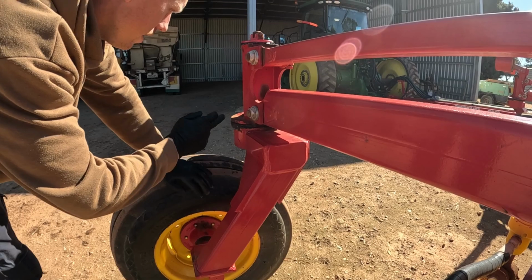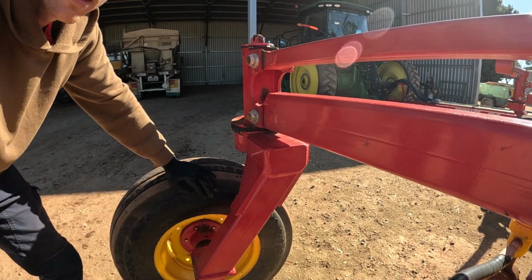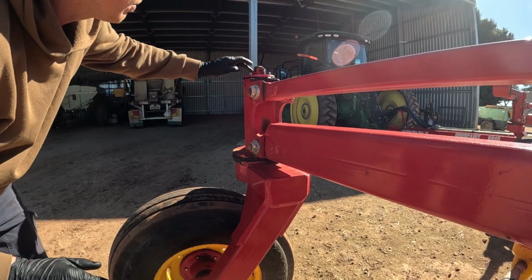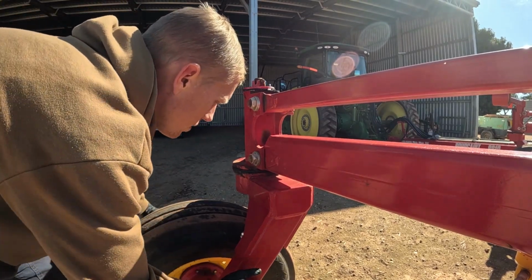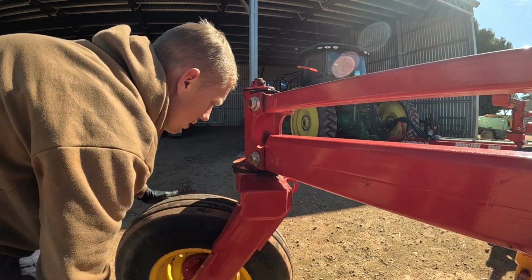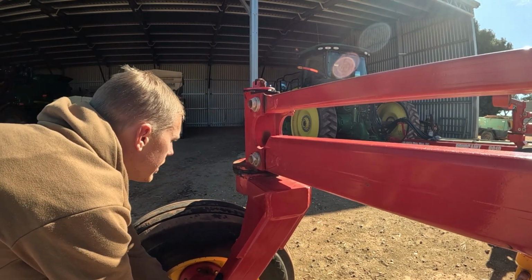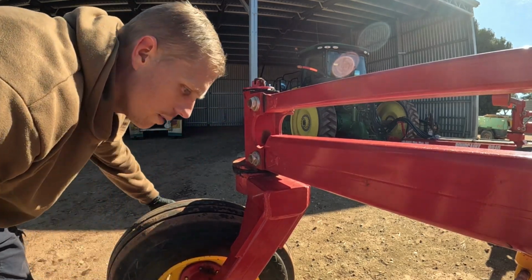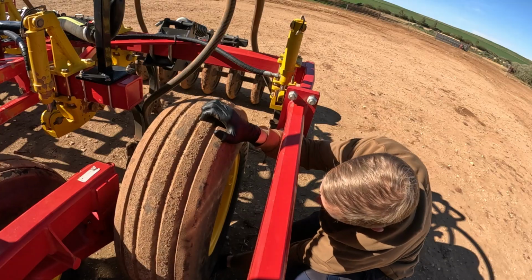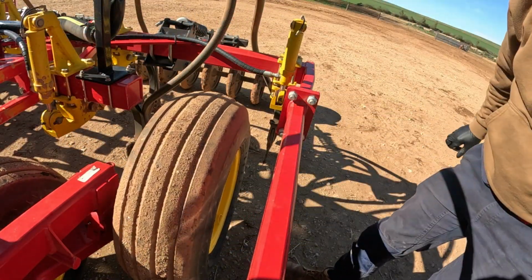So at the end of every year, you've got to check how much play is in these casters here. If there's too much play, there's a nut, you can see that up the top. You've got to tighten that down a little bit. But if you tighten it too much, these won't spin freely from side to side. So it's a bit of a balancing act. I reckon there's a little bit of play in that, but I think if I tighten it, it's probably going to tighten it too much. I don't know. We'll see. Maybe I'll adjust it and see what it does. Feels good, they feel good.